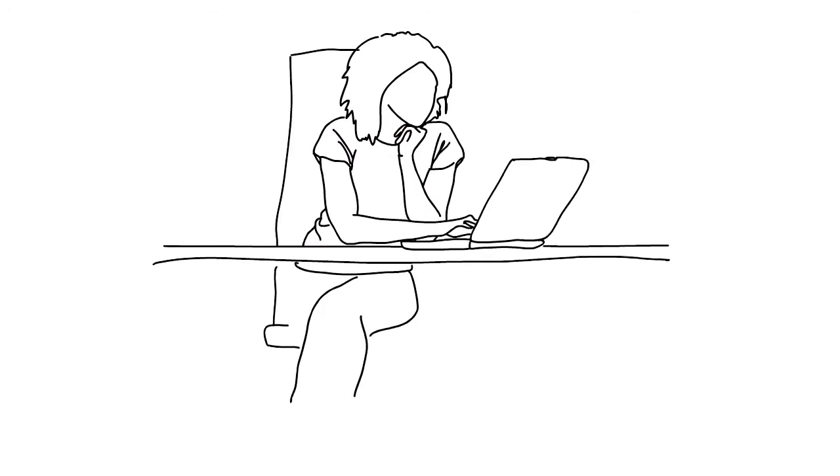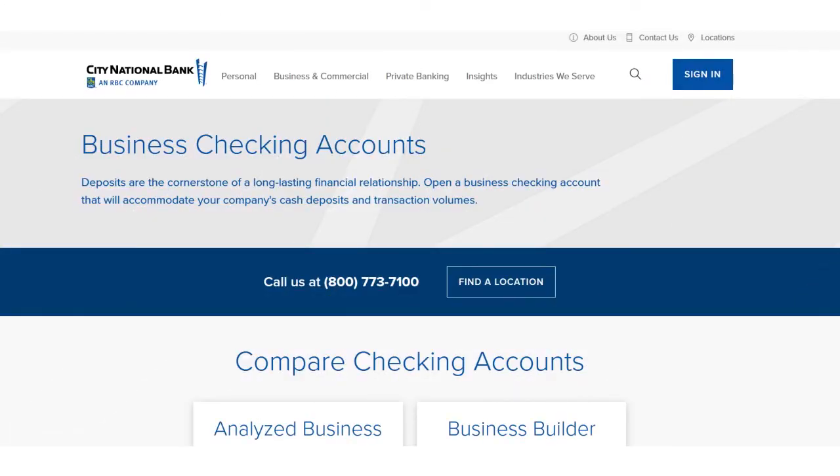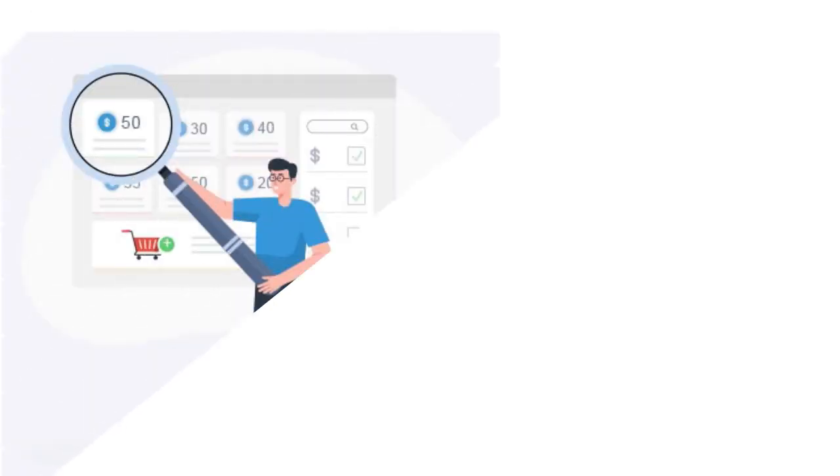And this has to start with opening business bank accounts at City National. You want to open at least two: one business checking account and one business savings account. So let's talk about business checking accounts. At City National Bank, you have Analyzed Business Checking, the Business Builder Elite package, and the basic business checking.